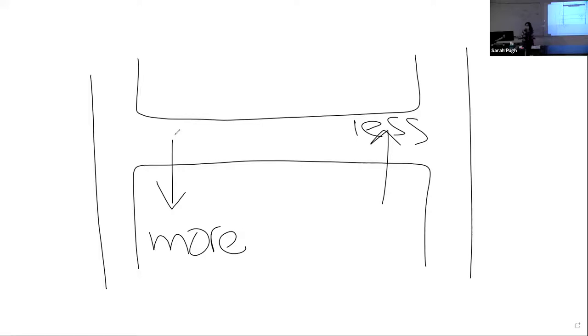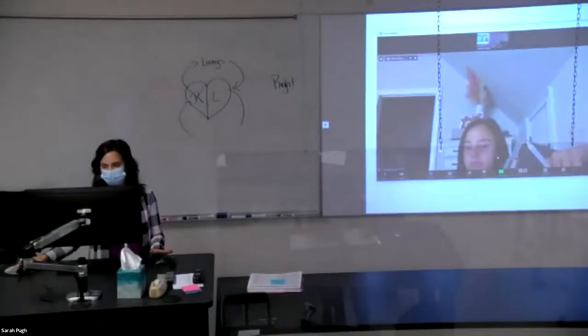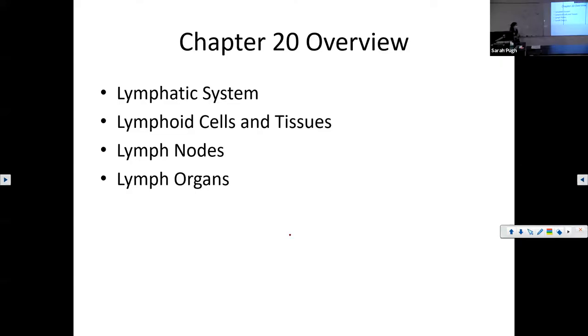Okay. So that's one big function of the lymphatic system, and that's really what we're going to be talking about today. We'll talk about some of the different cells that we find in our lymphatic system. We'll talk about tissues, lymph nodes, and lymph organs today. The other part of your lymphatic system is that it functions in immunity. Remember, we talked about how lymphocytes, white blood cells, are housed in your lymph vessels and lymph nodes. So the huge function of your lymphatic system is also immunity, and that will be chapter 21. We will spend a tremendous amount of time in chapter 21 talking about the immune system and how it functions. Okay.